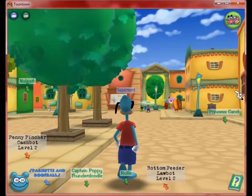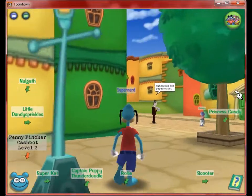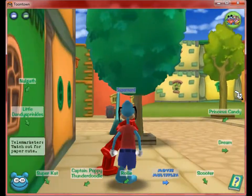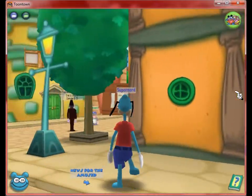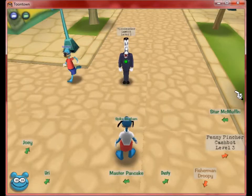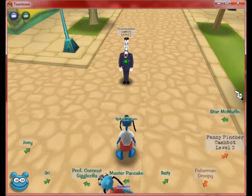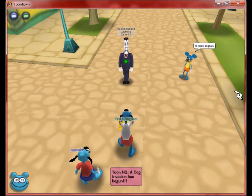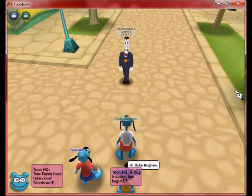No, but bloodsucker exploded. So yeah, now that I've given that little public service announcement, cutting to a bloodsucker. Okay, here we go. Bloodsucker time. No! Okay, cog invasion has begun.